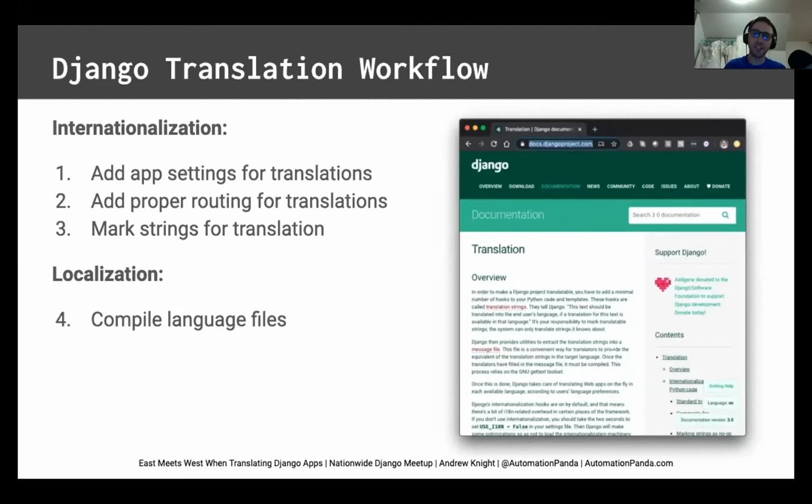So for internationalization, Django has 3 steps, so to speak. First, you add some settings to your application. Secondly, you add proper routing for your translation pages. And third, you mark all of your strings for translation. The 4th step is what we call localization.